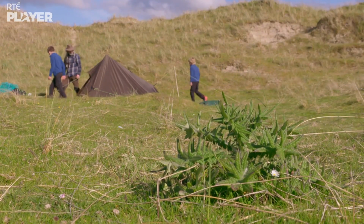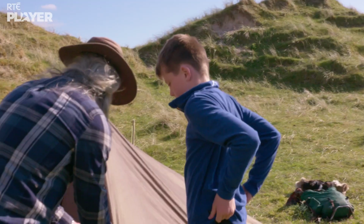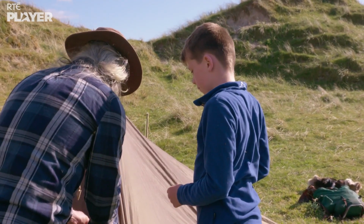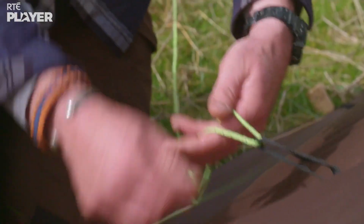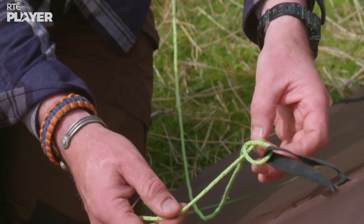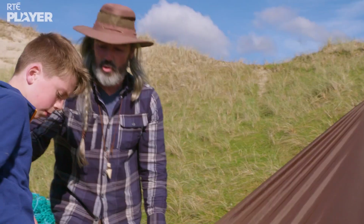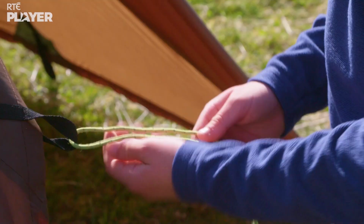To give the tent some structure, I'm securing it with guy lines, and I'm going to show you how to tie a handy quick release knot called a Siberian hitch. You're going to fold it like that, okay? That's what you're really looking for. Okay. Bring that over, see? And then just pull the whole lot. You're going to put that onto that one down there.